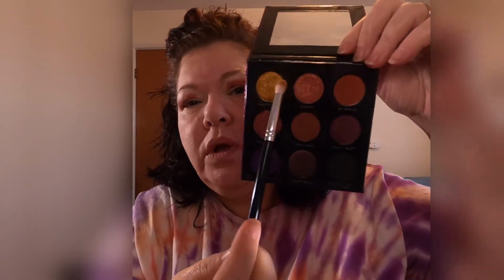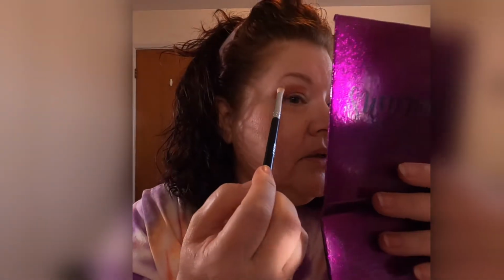But I am taking now this shade, which is this yellowish gold, called the Dream. I think this is going to be beautiful. I love using yellows. And I am going to take that like right here. Sometimes I don't have any rhyme or reason to how I put makeup on. I just go with what I want.